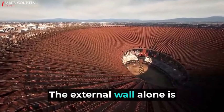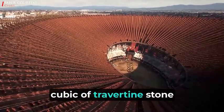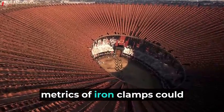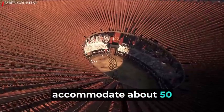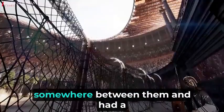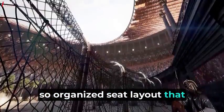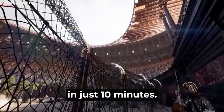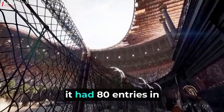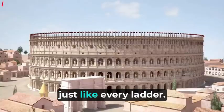The outer wall alone is estimated to have contained 100,000 cubic feet of travertine stone, joined by 300 metric tons of iron clamps. It could accommodate about 50 to 80,000 spectators. The exact number is probably somewhere in between them. It had a disposition of seats so organized that it could be completely evacuated in just 10 minutes. To achieve this, it had 80 entrances at ground level, where each entrance was numbered, as well as each ladder.